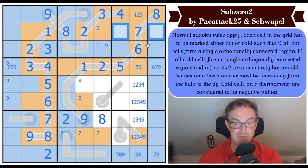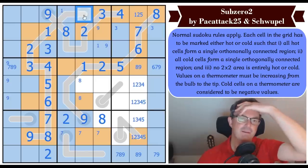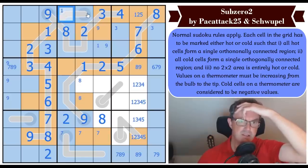Three has to be in one of those squares. That's not information overload, is it? Okay, this digit, it could be... Now, which way round is it? Yeah, this is going backwards, isn't it? So that's a higher digit than that. This is a higher digit. So this can be 7.